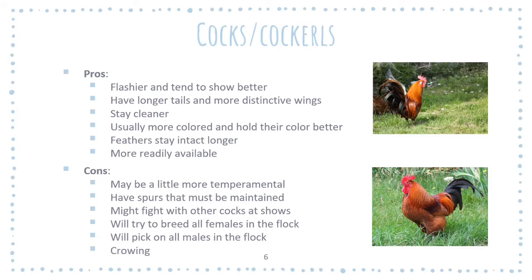And cocks are more readily available. It's harder to have them in the city because they crow, and breeders are always trying to get rid of the unnecessary male birds. So they're easier and usually cheaper to get.